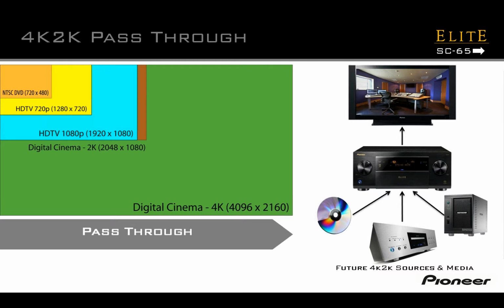Pioneer's kind of like doctors. We don't want to hurt the patient if at all necessary. So we're not going to add any unnecessary processing to the video signal. We don't want to introduce the chance of any noise or artifacts getting into that signal. So in the future, whatever 4K, 2K happens to be on, whether it's a streaming source or an optical disc or hard drive, we will allow that signal to go through to your next generation 4K, 2K TV.